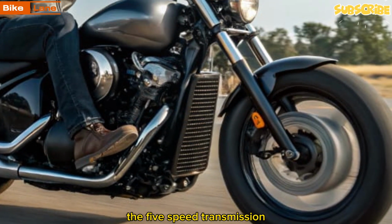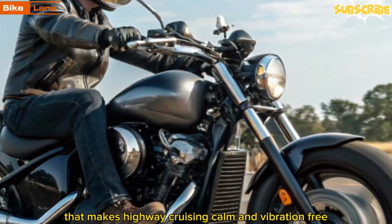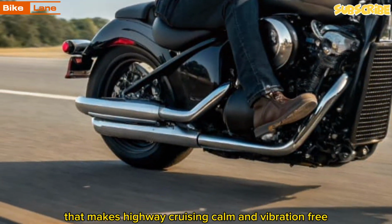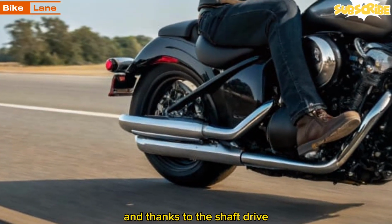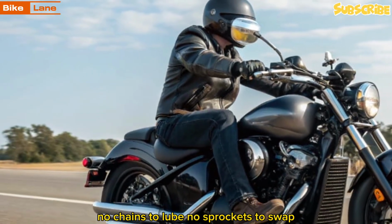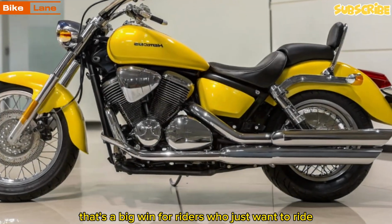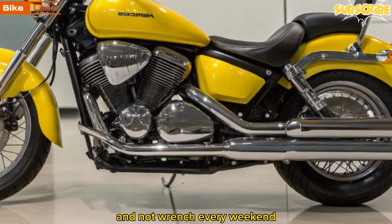The 5-speed transmission complements the engine perfectly, with a tall fifth gear that makes highway cruising calm and vibration-free. And thanks to the shaft drive, there's virtually no maintenance on the drivetrain, no chains to lube, no sprockets to swap. That's a big win for riders who just want to ride and not wrench every weekend.